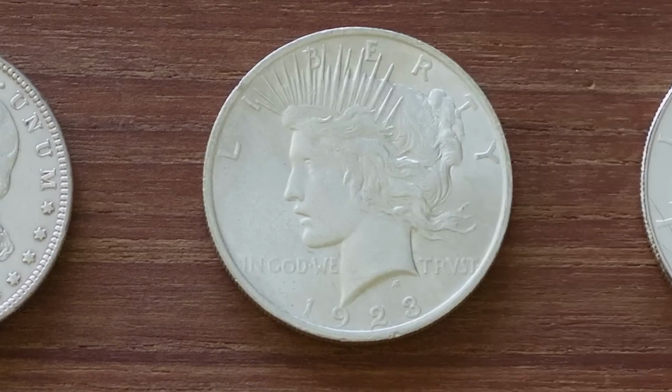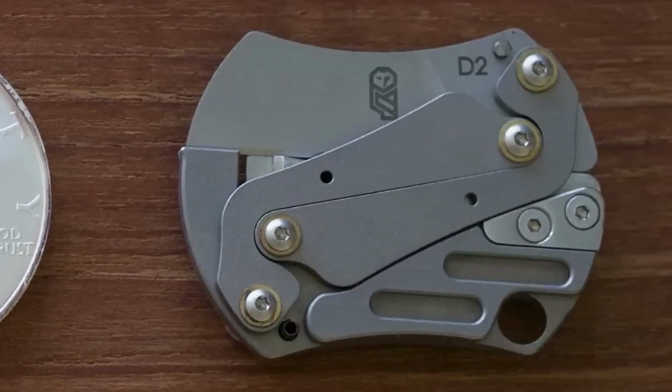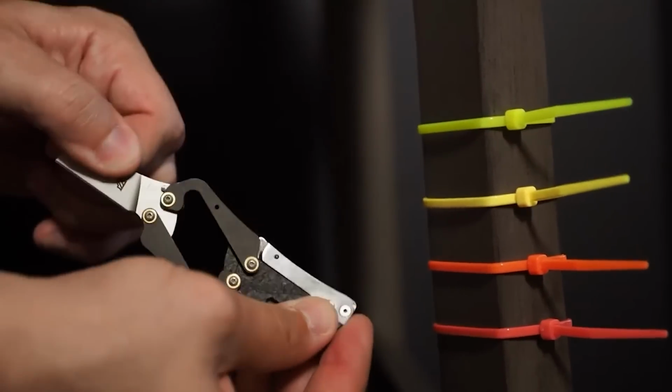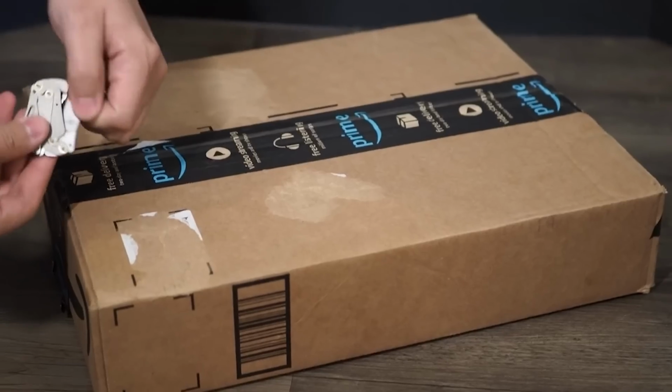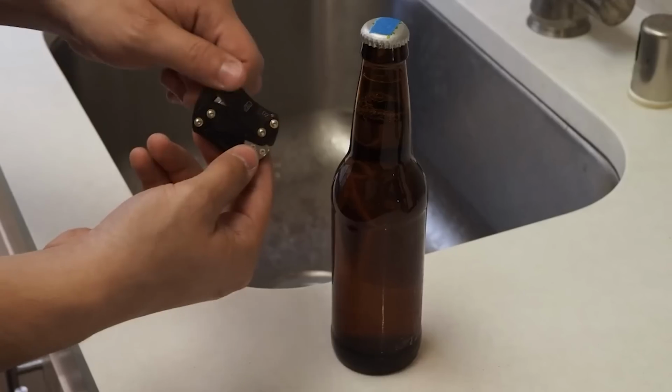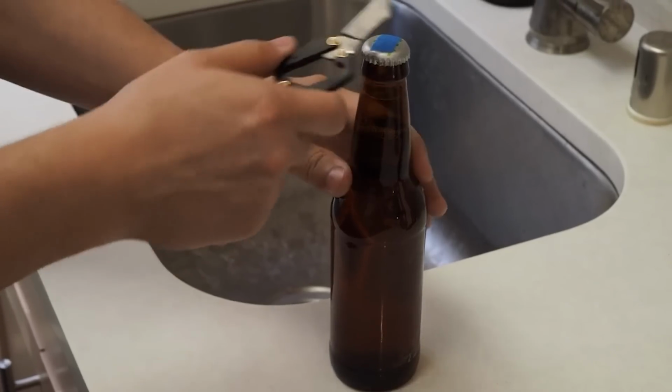The blade is crafted from hardened D2 steel, renowned for its exceptional sharpness retention, making it the preferred choice for razor blades. The blade locking mechanism is straightforward, employing a simple forward and backward movement using 4 hinges. This knife is priced at $80.